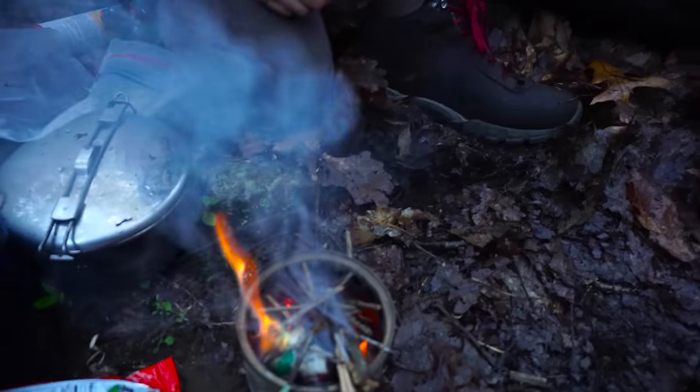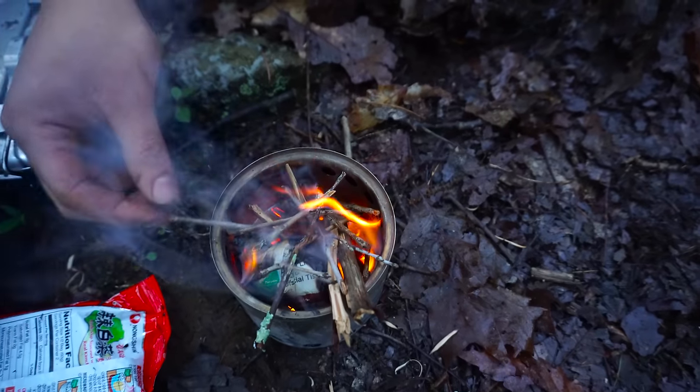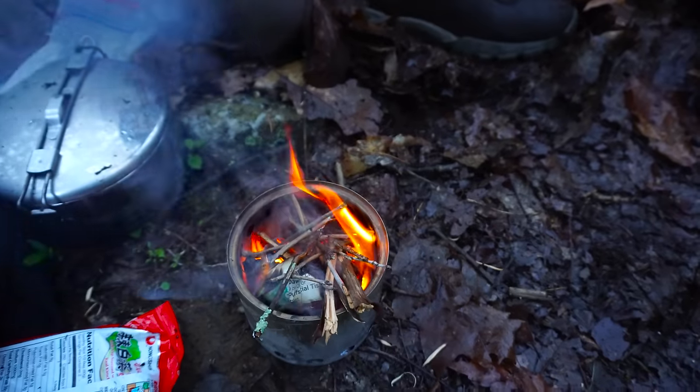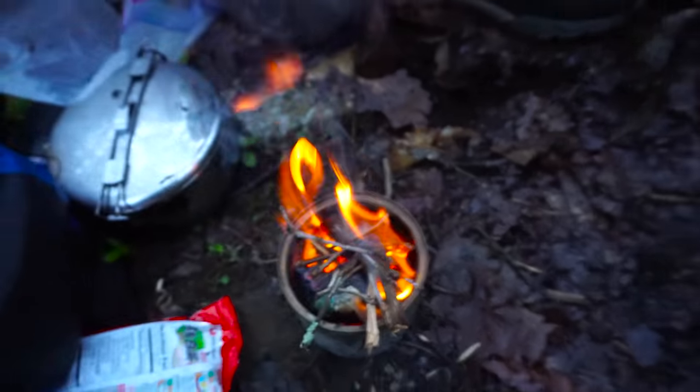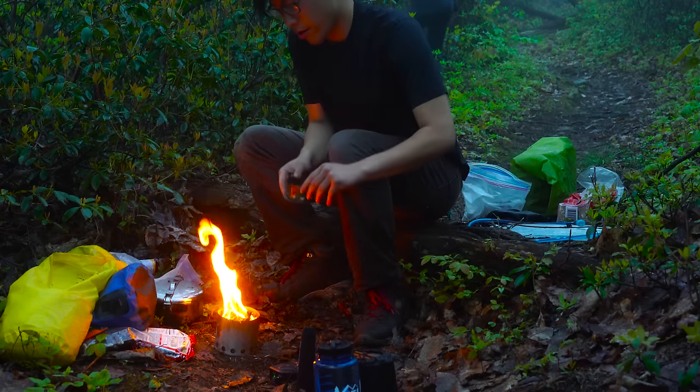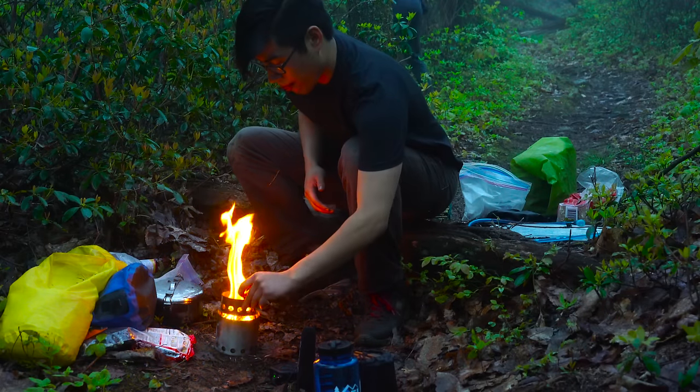Like any of it's catching fire. No. Well, there's a ton of oxygen on it. Looks very impressive, but yeah, I think it's burning now. There we go. We went back and forth collecting wood and tending to the stove.